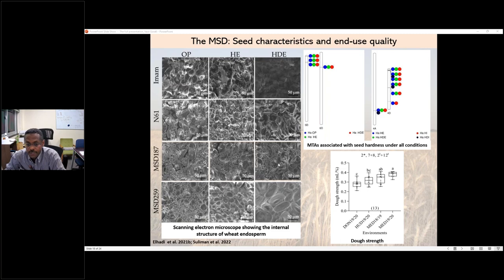And using association analysis and association mapping analysis, we could identify marker trait associations with seed hardness. For example, on chromosome 5D, it is reported that the genes controlling seed hardness in wheat, Bin A and Bin B, are located there. But we found another association in a region close to the Bin A and Bin B positions.